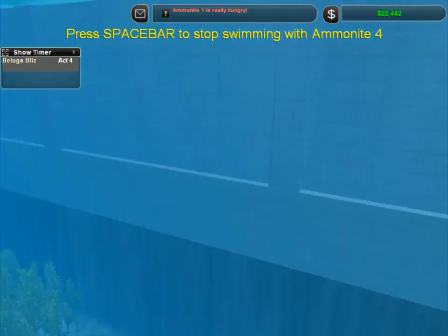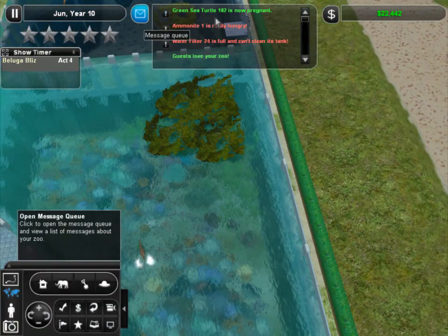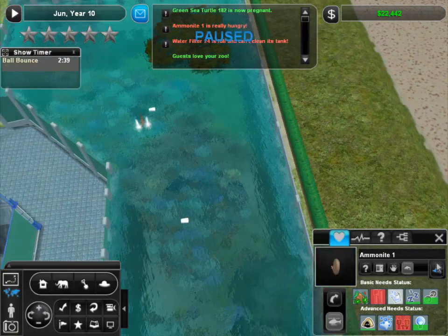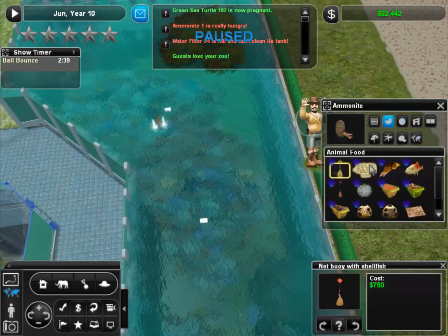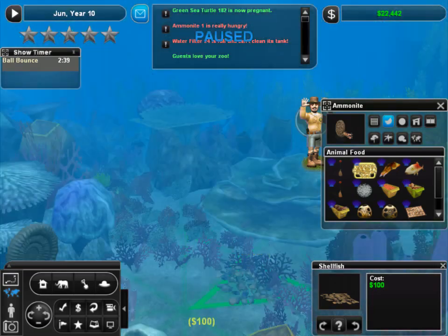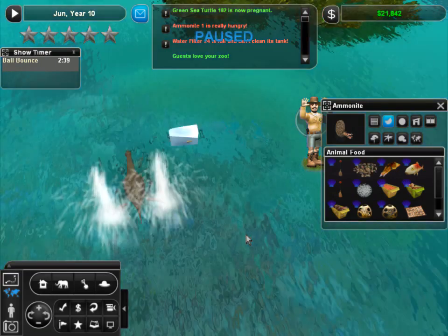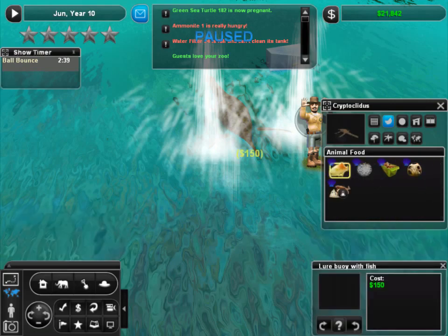Ammonite 1 is really hungry, huh? Wait, ammonites. You can figure it out, ammonite number 1. I know you can find the food. Let's go ahead and put down a couple more things of shellfish, just in case. I'm pretty sure we put down some shellfish, but we're going to add even more. I would be very embarrassed if after all that work, we didn't put down food for our animals. I am 99% sure that we have some food for our animals.